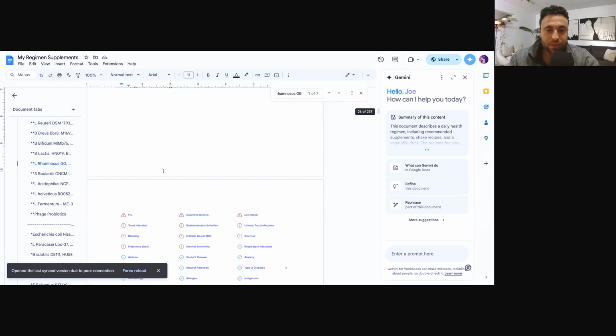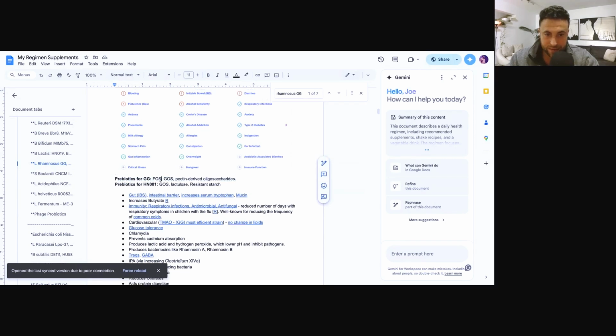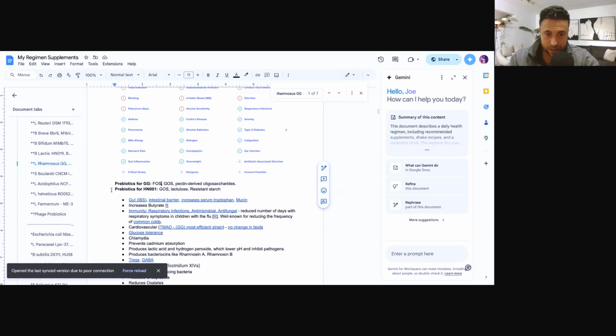Here I put all the different brands that have this in there. And so there's a bunch of different brands that have it. Prebiotics for GG: FOS, GOS, pectin-derived oligosaccharides. So I want to make sure that I'm also getting some of these prebiotics, which I take, FOS and GOS. Prebiotics for HN001.